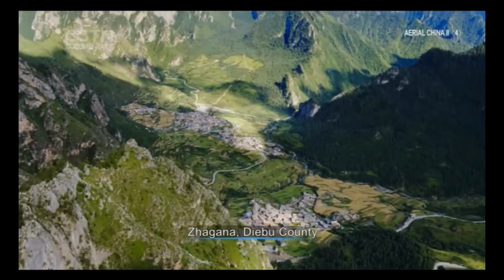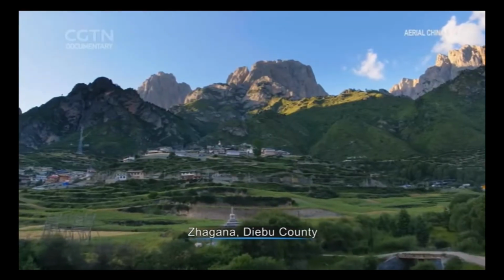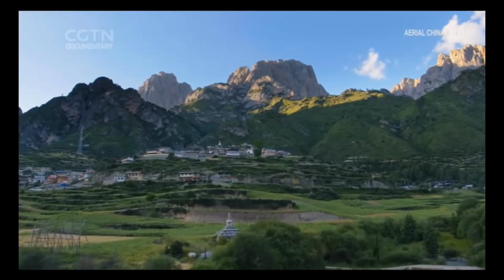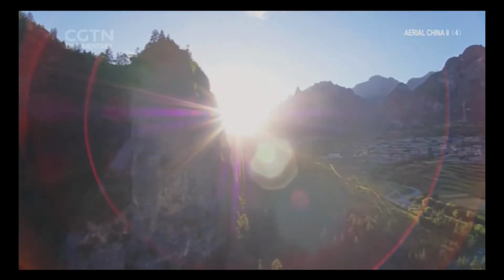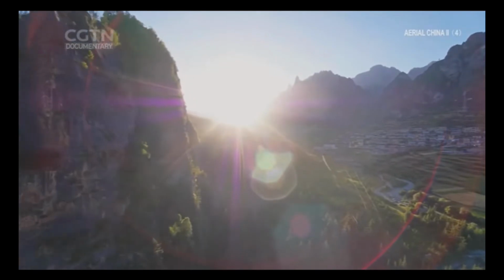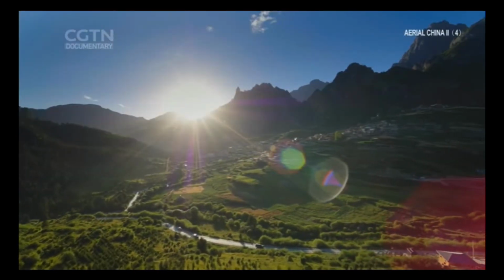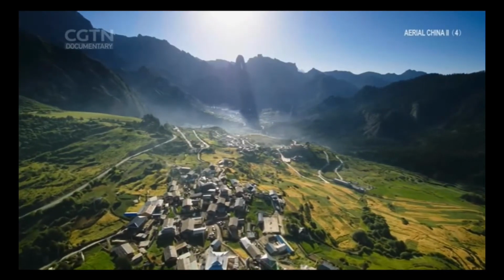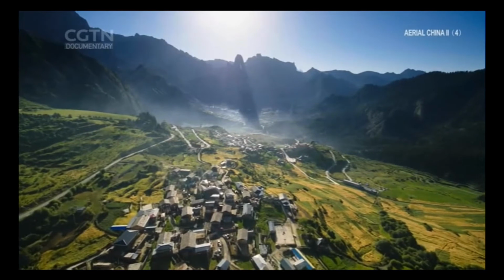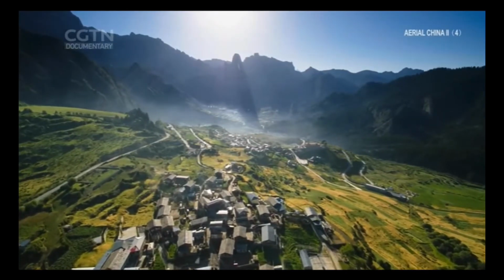This village, surrounded by mountains, is called Jagana, meaning stone casket in the Tibetan language. About a century ago, a man named Joseph Rock came here. It was a place he fell in love with almost immediately, writing in his diary that he'd never seen such splendid scenery.